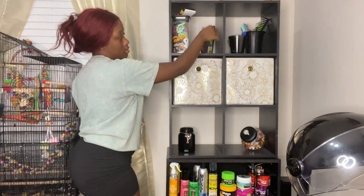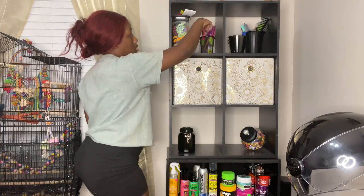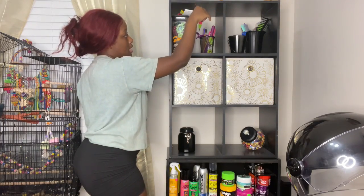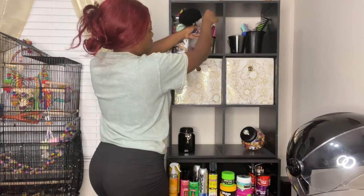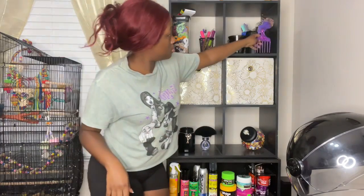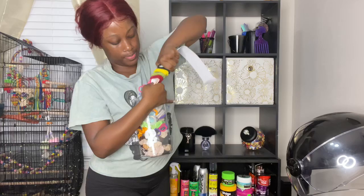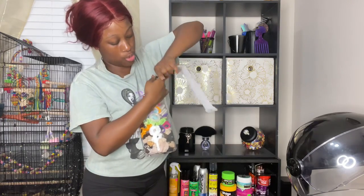This is for needles, locking tools, like my locking prongs, crochet latch hooks, edge brushes. I'm gonna keep this little basket out. I'm gonna keep it out. Go ahead and dump these out in here. Put these in their new home.